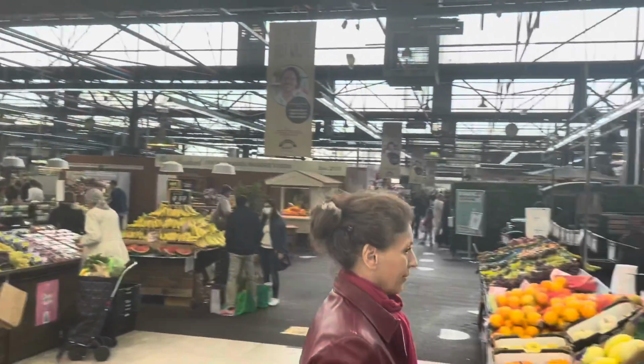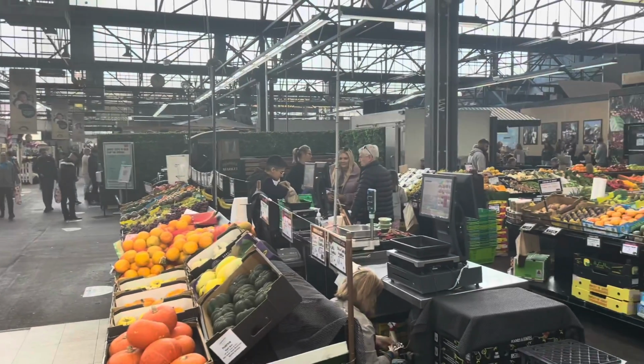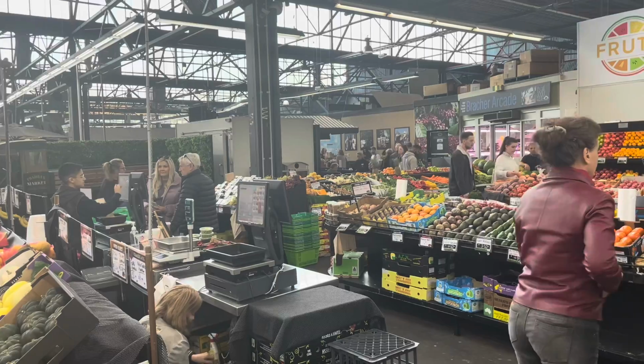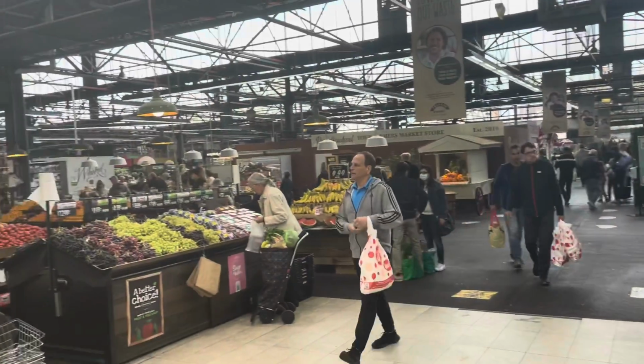So it's one of those really old-fashioned covered markets, and not quite as busy as I thought it would be actually.